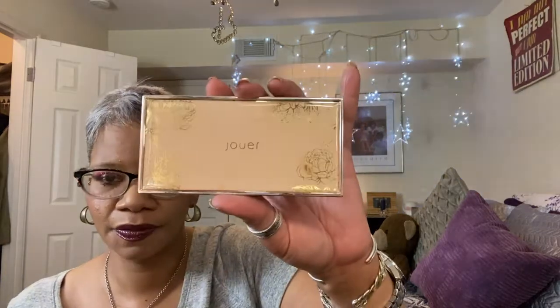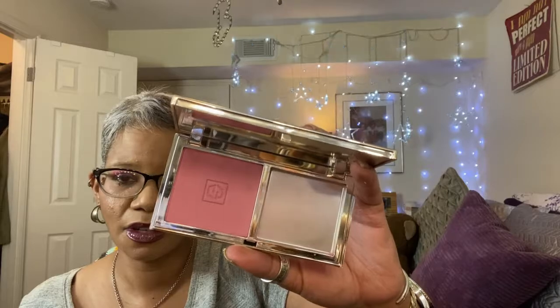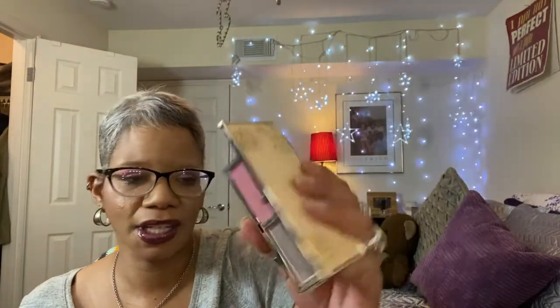Now this Jouer Croquette palette, I loved it specifically for the Seduce Me. And the Seduce Me is gone, so I probably will either give it away or sell it, because I don't really like the Tease Me. So that kind of sucked.